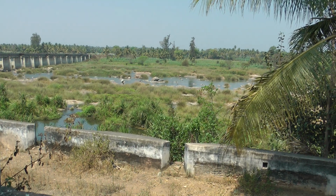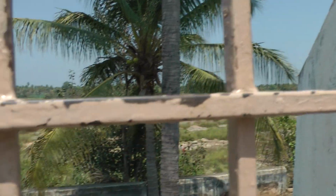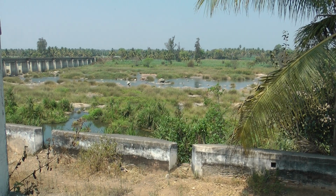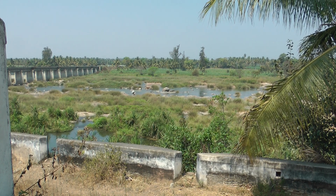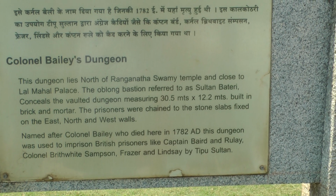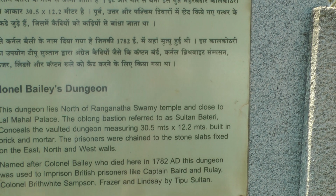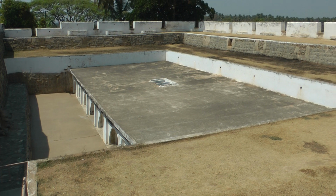So this is the river from the fort, and that looks like a fish eagle. And people there bathing. In the monsoon, of course, it comes absolutely flying through here. Tremendous depth. So this is the information about Colonel Bailey's dungeon. He was beaten by the Tipu Sultan here, and he was slung in this dungeon with goodness knows how many others, and they died. Put in place by the British. So this is the dungeon, this is the roof of the dungeon.